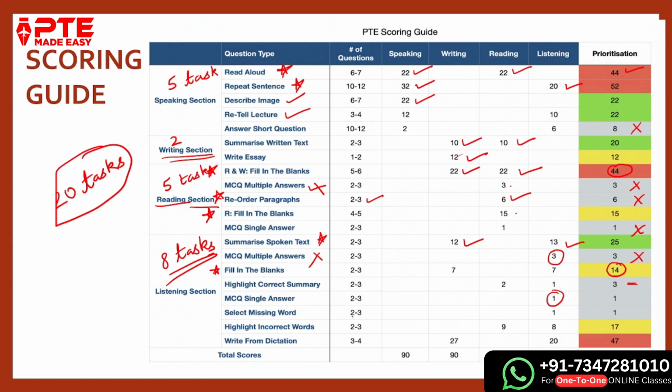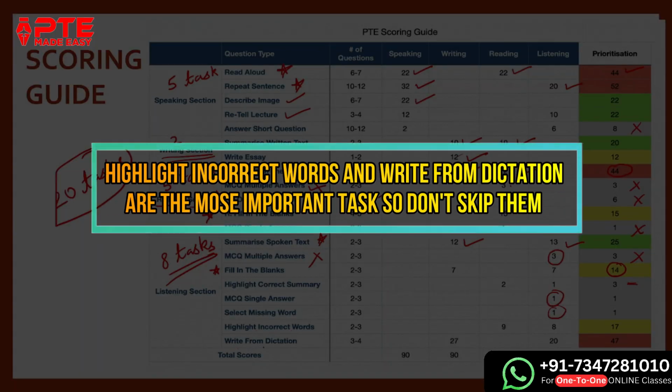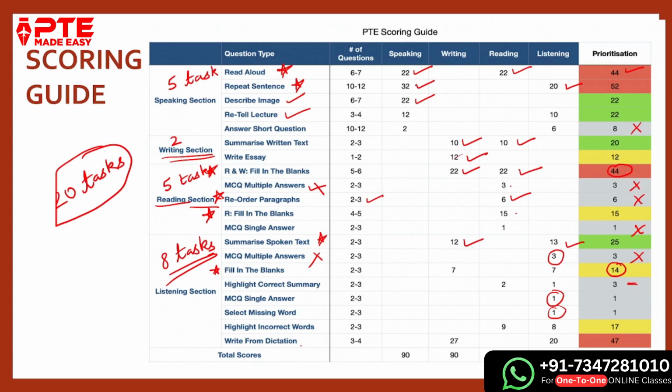So this is also something in which you're going to get 2 to 3 questions, but the scoring weightage is only 1 mark. So it can be skipped. Now last but not the least, highlight incorrect words and write from dictation. These two are quite important. So please do not even think of skipping these two question types. Focus on these two and attempt these questions thoroughly.